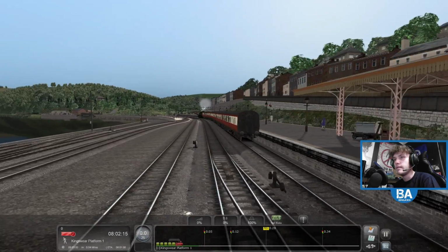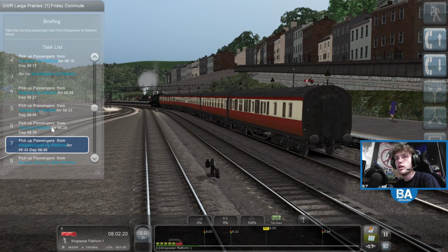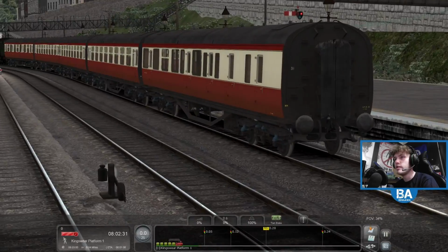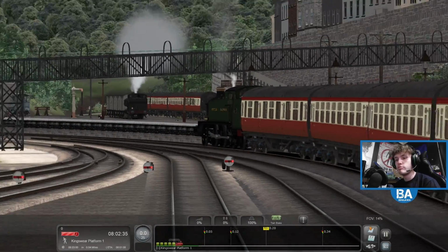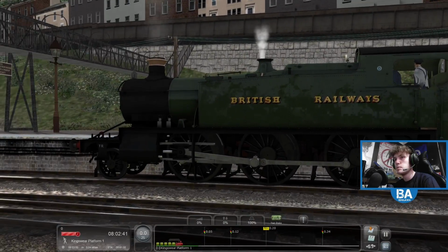And now we wait. Station stops will be Churston, Paignton, Torquay, Kingskerswell, and Newton Abbot at 8:53. So it's about 50 minutes or so along the line. It should be good though. British Railways. Very nice.